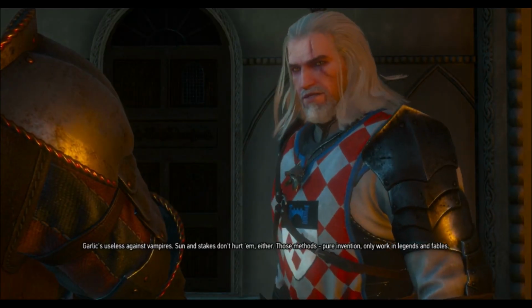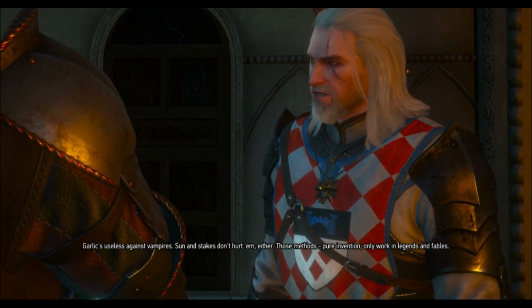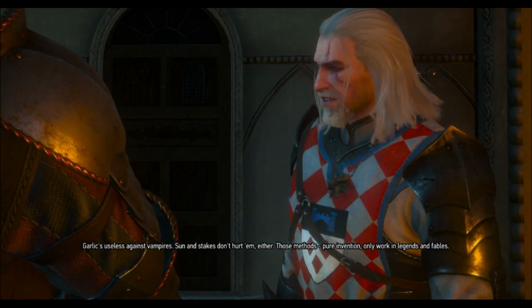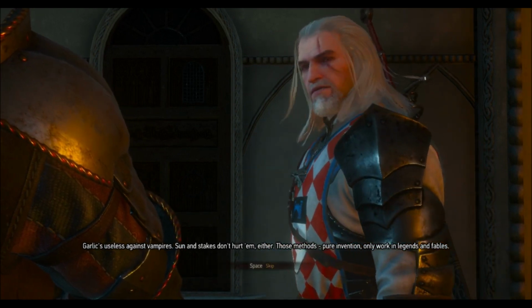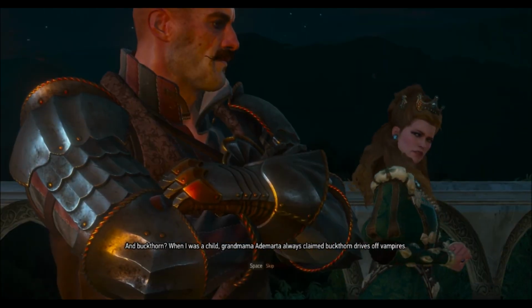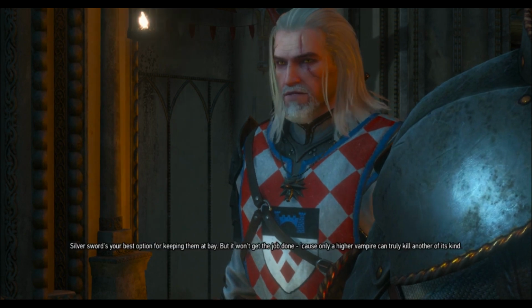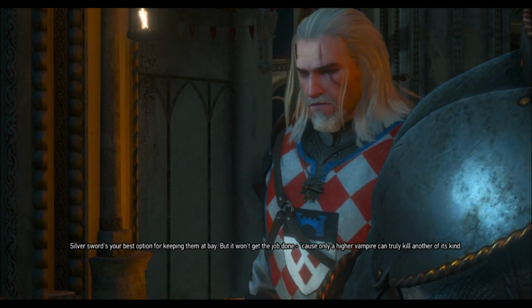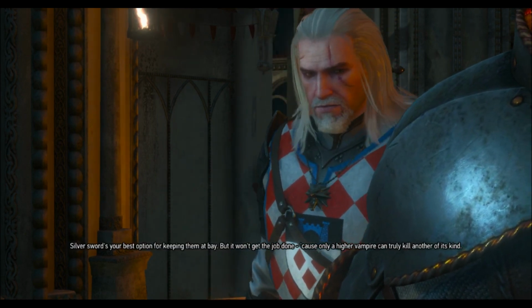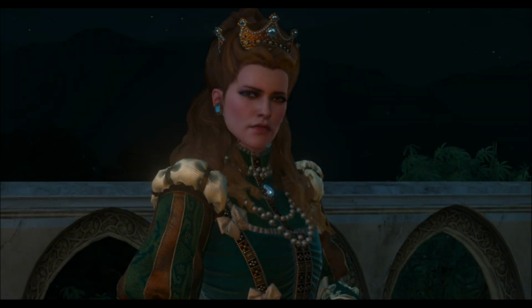Against vampires. Sun and stakes don't hurt him either. Those methods, pure invention. Only work in legends and fables. And buckthorn? Grandmama Adamarta always claimed buckthorn drives off vampires. Silver sword's your best option for keeping them at bay. But it won't get the job done, because only a higher vampire can truly kill another of its kind.